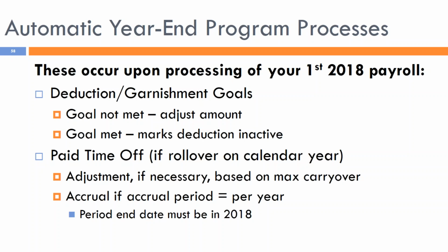Same with paid time off. If the rollover is on a calendar year basis, it will make any adjustment if necessary based on your maximum carryover. And if the accrual period is per year, it will accrue the paid time off for 2018. Keep in mind, very important, that the period end date of that payroll must be in 2018 in order for it to accrue the 2018 PTO.